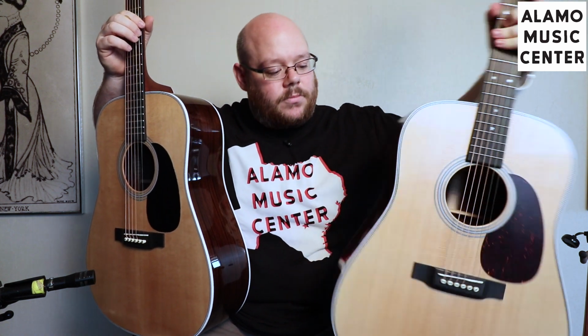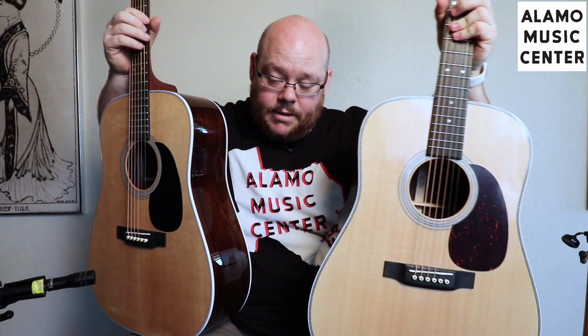Now, a lot of people ask, what's the difference between these two? A lot of it's cosmetic, but there are some structural changes too that affect the tone of the two guitars. So we're going to talk a little bit about the history of this model, what sets these two modern counterparts apart from one another, and play them so that you can hear what they sound like and determine which one you like best. It's all subjective, as they say. So, on this side we have an HD28, and on this side we have a D28.